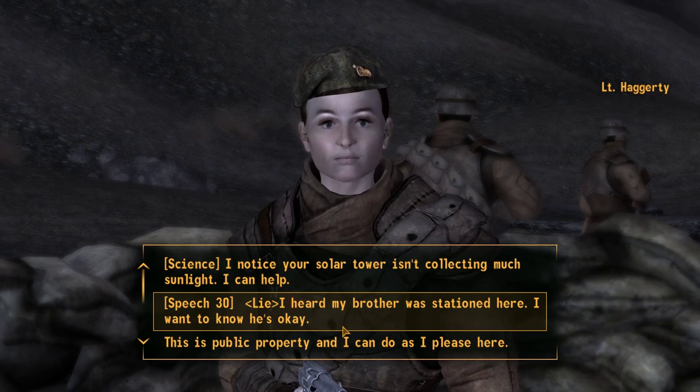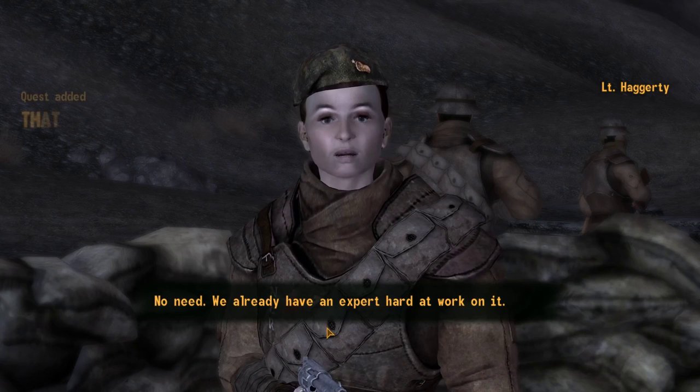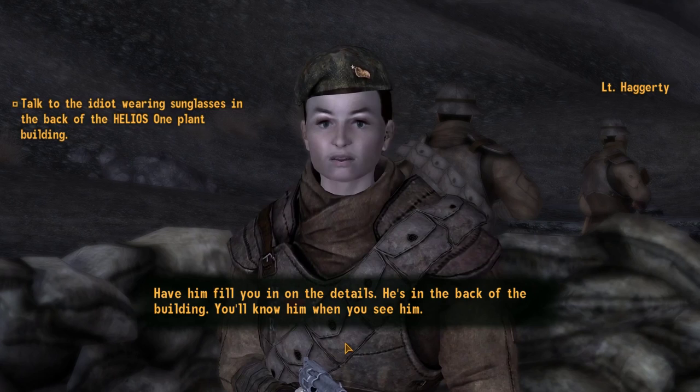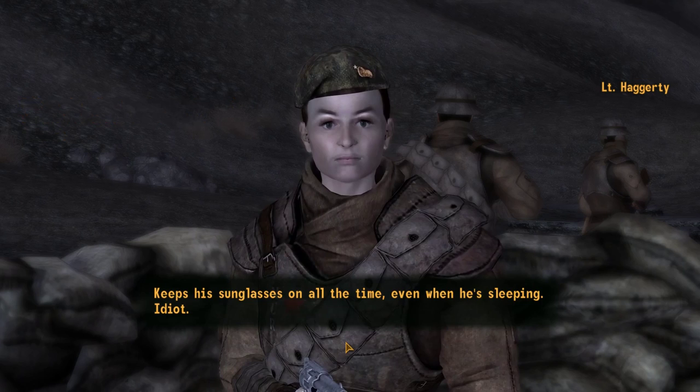No need. We already have an expert hard at work on it. Then again, our expert is an idiot. Hell, he might as well be a saboteur. I guess you couldn't do any worse. I want to meet the expert. Have him fill you in on the details. He's in the back of the building. You'll know him when you see him. Keeps his sunglasses on all the time, even when he's sleeping.